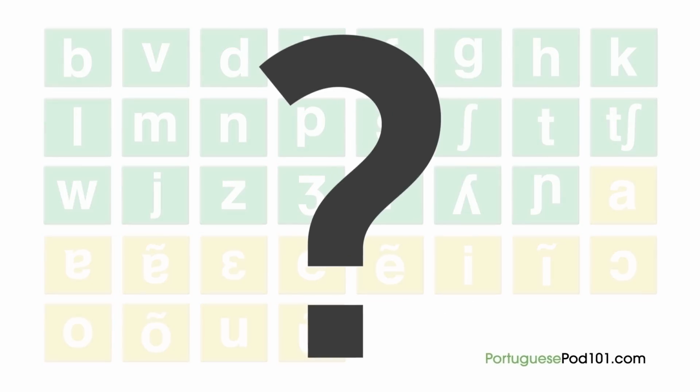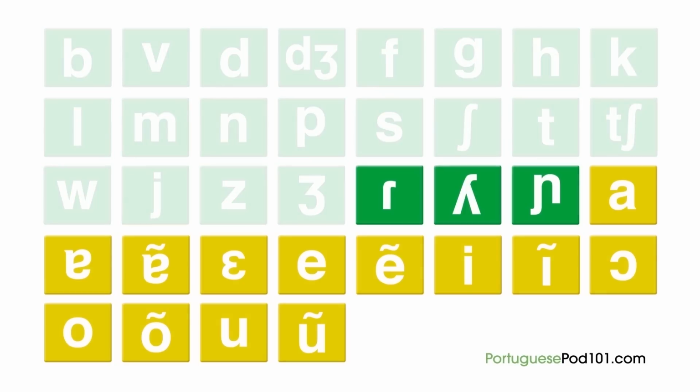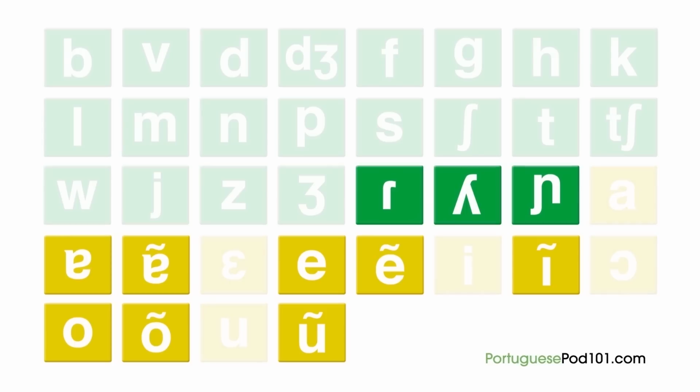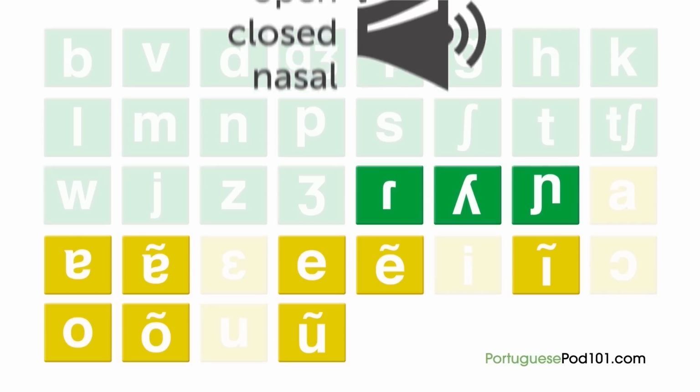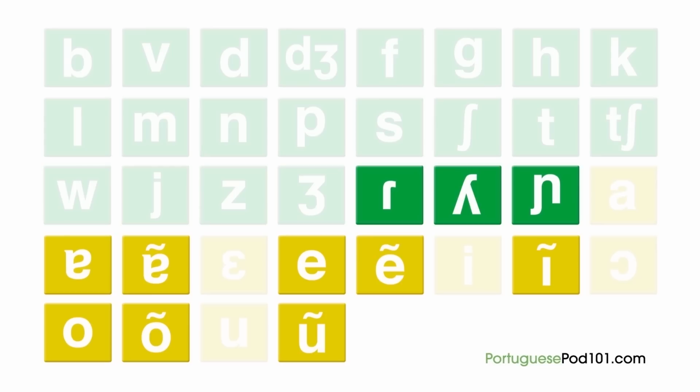Still seem complicated? Well, how about this? Of the 23 consonant sounds in Portuguese, you already know 20 of the original sounds. That's right. If you're a native English speaker, then you already make these sounds every day. You can also ignore most of the vowel sounds for the same reason. All you have to do, however, is distinguish between open, closed, and nasal vowel sounds. The only thing standing between you and perfect Portuguese pronunciation are 3 new consonant sounds and the difference between the vowel sounds. You can handle that.